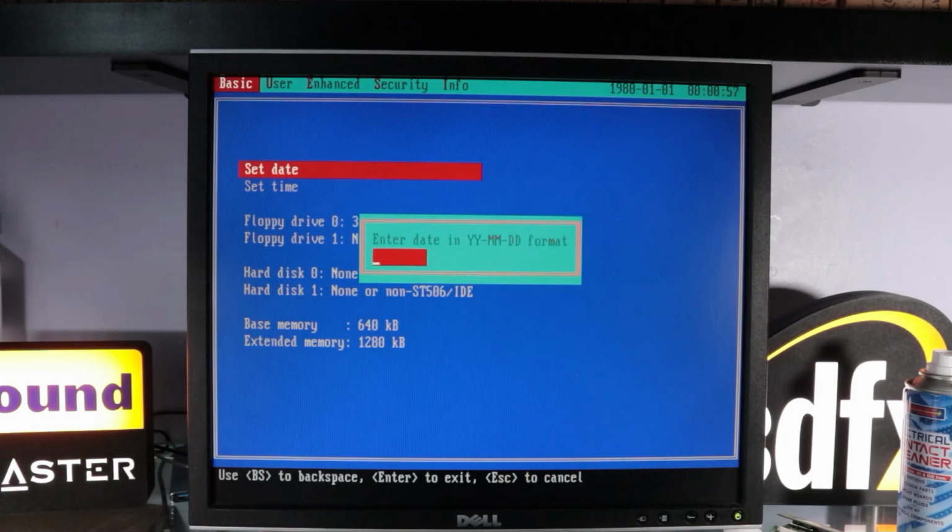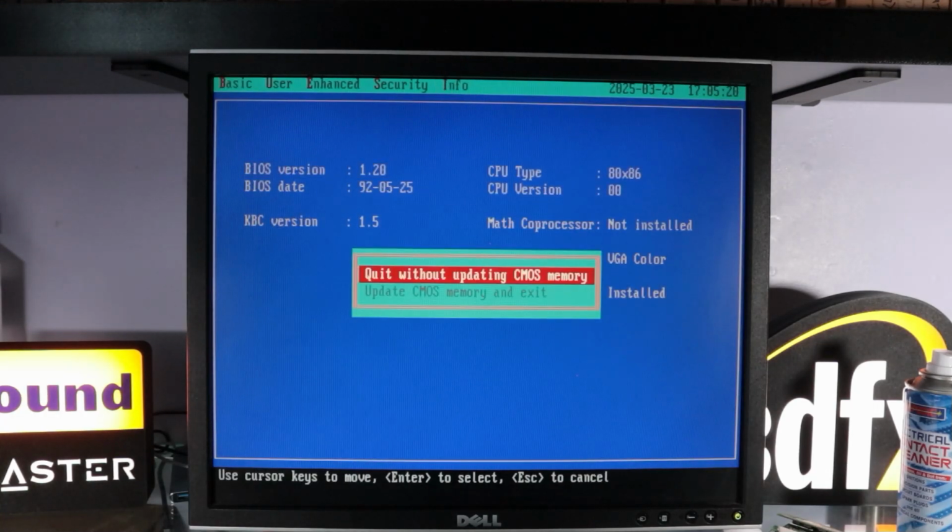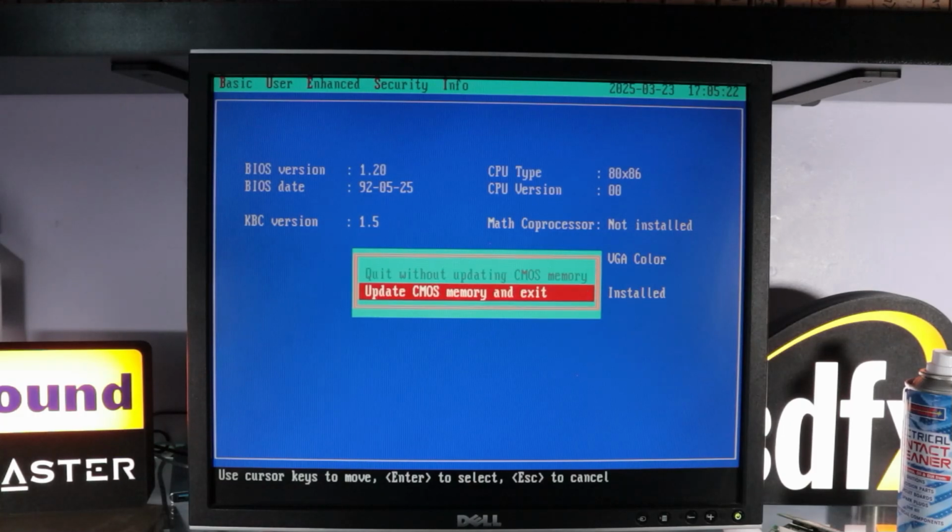One thing that's a bit weird about this, it doesn't actually display the date and time in the BIOS. So you type it in, but then it just remains as set date. So the only way you've got of knowing that there's a flat battery or anything like that is if it messages you on post and says you need to go and set something in the BIOS. I'll just save that for now. I don't really need to do anything else in here until I find a hard drive.